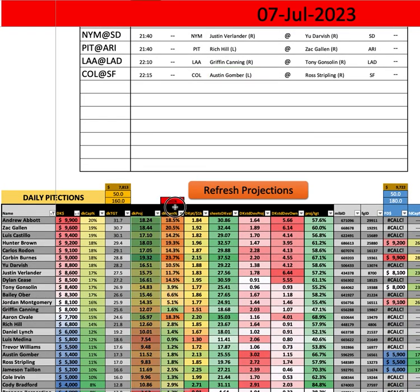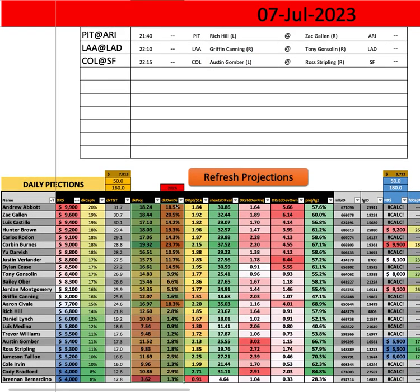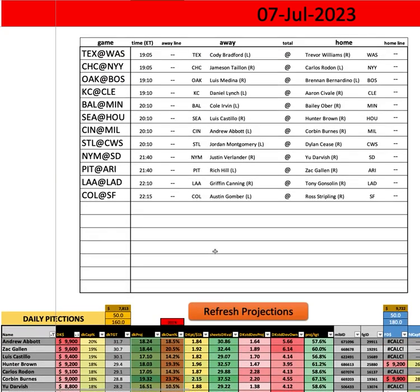Okay, we're done. Projections and ownership will be pushed to the site very often today, and we'll have all of these standard deviations fleshed out as the models sort of wake up and flesh out their numbers. So that's it. Good luck to everybody here on Friday's 12-gamer.